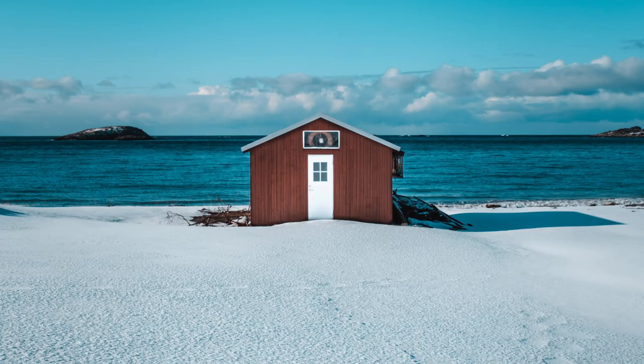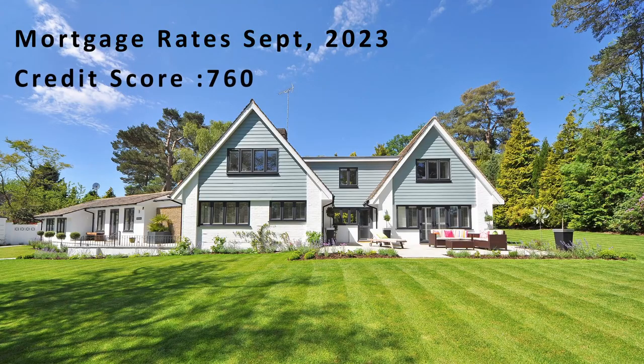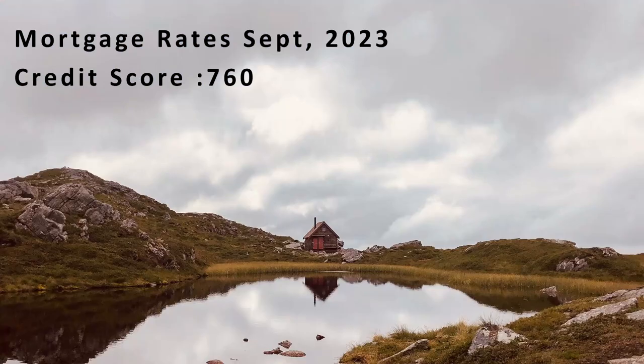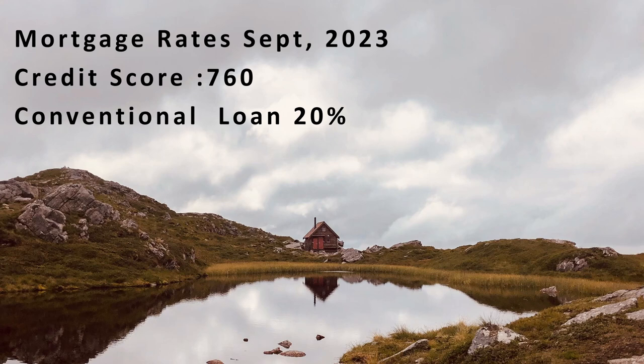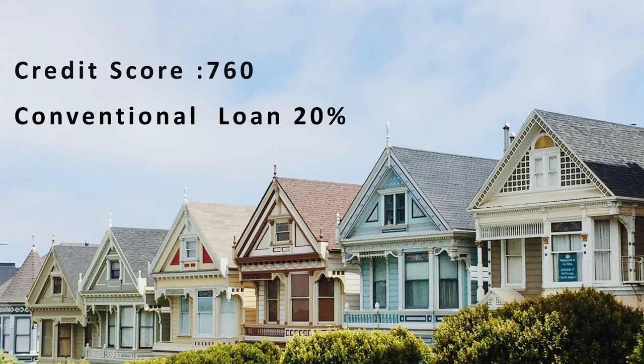Today we're going to be looking at five homes at five different price points and breaking them down individually so you have a better sense of the costs related to each specific house. For these five examples, I'm going to be setting some guidelines. I will be using mortgage rates from September of 2023. The fictitious buyer will have a credit score of 760, and each home will be bought with 20% on a conventional loan. Now, there are other loan products that allow you to buy these homes for less money down, but for the sake of this video and consistency, every single loan will have 20% down.